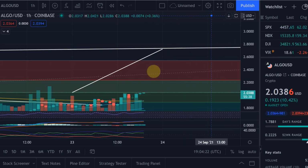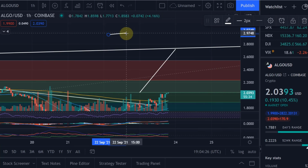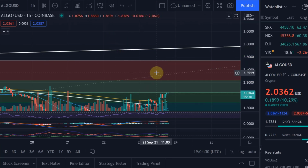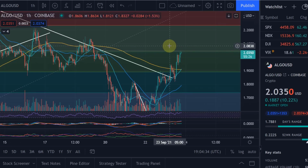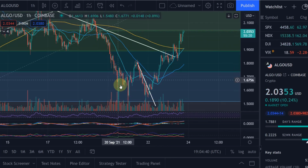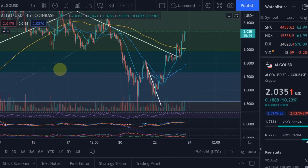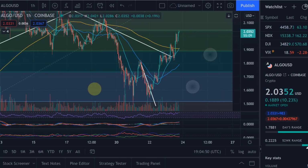And it looks like, as we can see it currently with so many other cryptos, sorry, I just need to deselect that. As we can see it with so many other cryptos, we've got that horizontal resistance line here at 204, and we have made the same pattern as with so many other cryptos. We have found our bottom here, a double bottom at the 0.786 Fibonacci retracement level at 151.